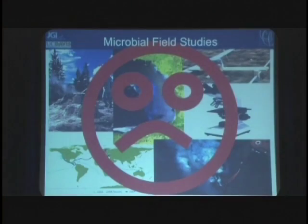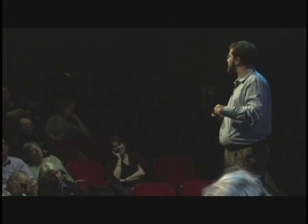Now, it's really nice, but it turns out it doesn't work that well. There are many reasons why, but one of them turns out to be really vexing, and that is that the appearance that you would use to try and study microbes in the field is not a very good indicator of the kind of microbe that you're looking at.